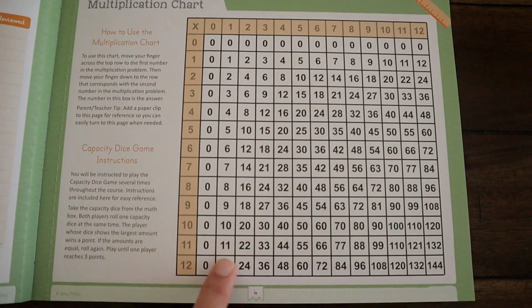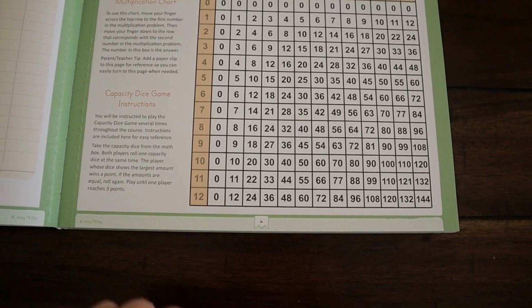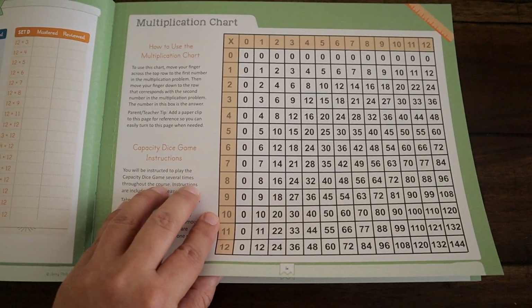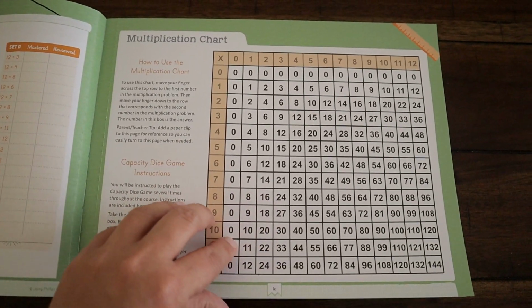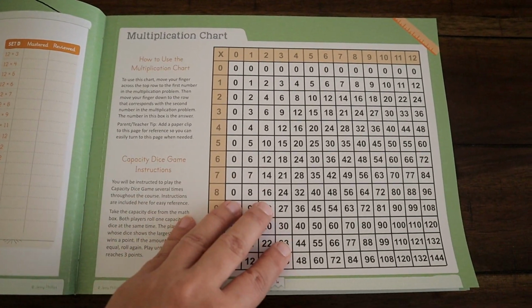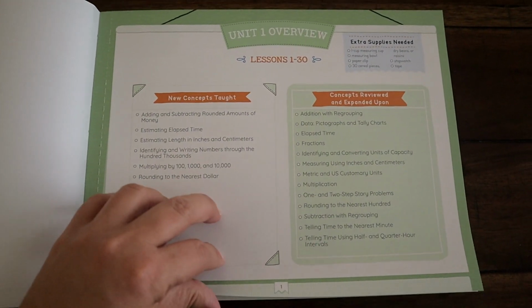And here's a multiplication chart. It goes to 12. We actually know them all the way to 15 because of CC. So we're working on that, and I might show you a little bit more about how I plan to help them out in my family subjects video or in my morning basket video. I can show you what we're going to use this year also.